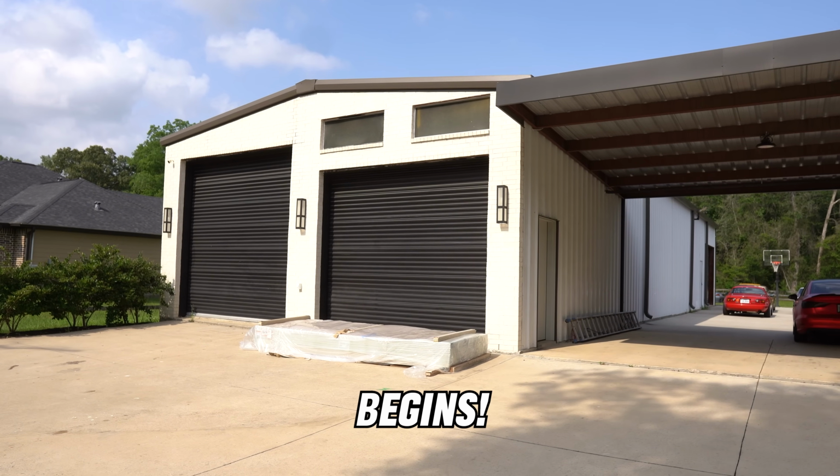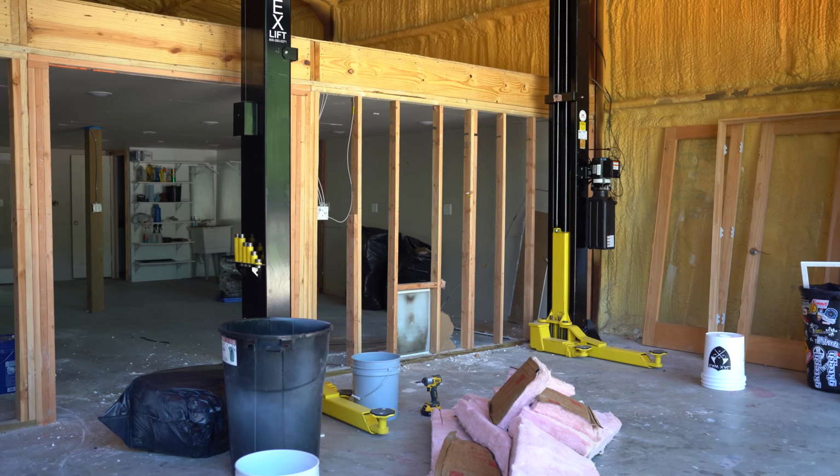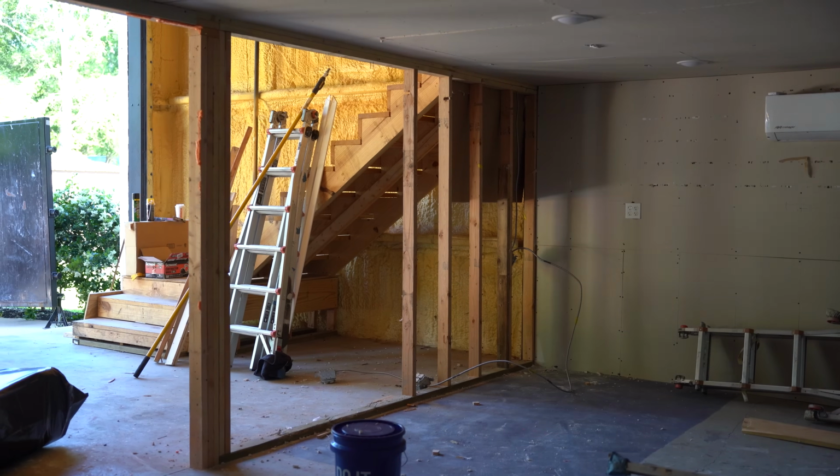Today, the renovation begins. Last week, I did a shop tour of everything pre-renovation. There's a lot of demo to be done. There's honestly a lot of moving factors. We have electrical, demolition, and like a whole bunch of other things. I've also recently found out that I have termites. That's another thing that I gotta work with.